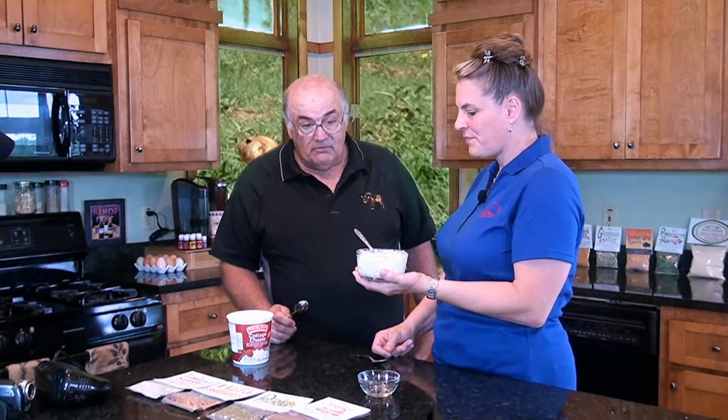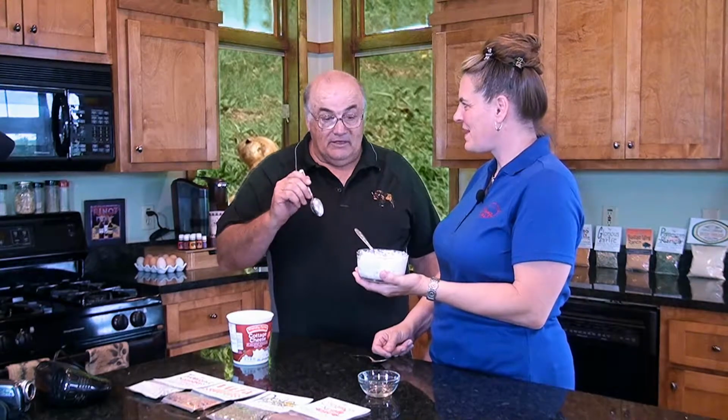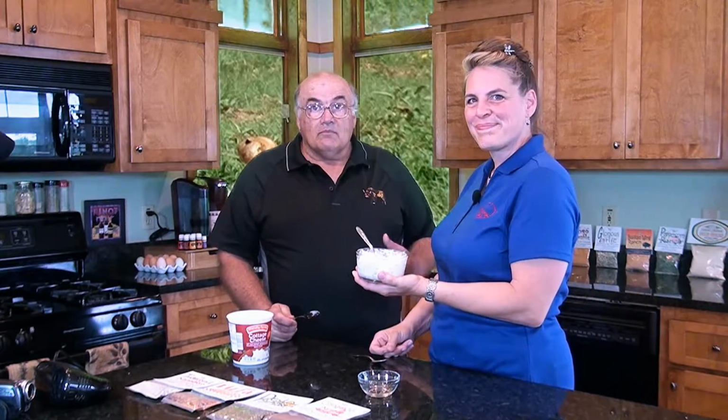Well, that just totally changes everything with the cottage cheese. Mm-hmm. Now the flavor's just starting to come. I can see why you would want to leave it sit in the fridge for a couple hours before you actually serve it, because the flavors really meld in there. That's a really nice spice up that you can add to your meal.